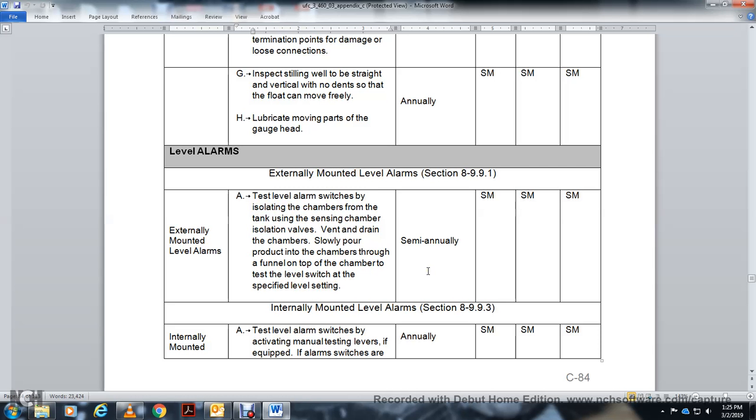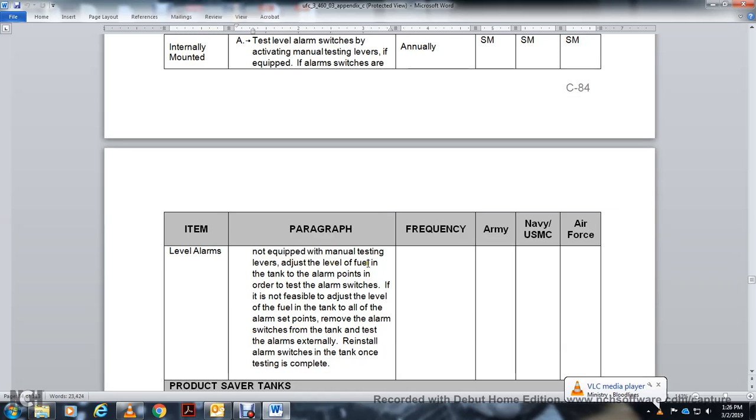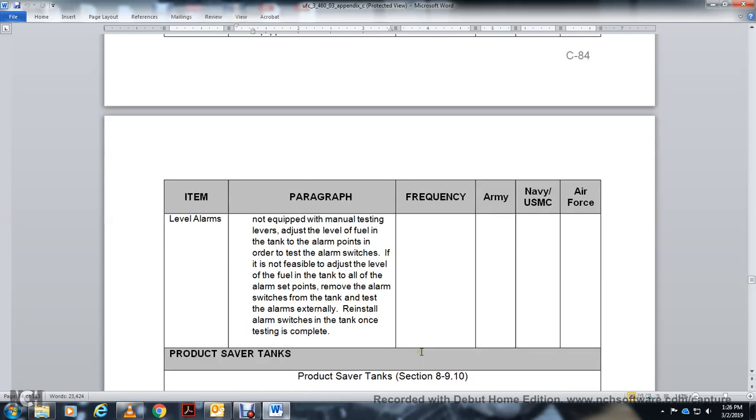Internally mounted level alarms. Test alarm level switch actuation using manual testing levers if equipped. If alarms or switches are not equipped with manual testing, adjust the level of the fuel in the tank to the alarm point to test the alarm switches. If it is not feasible to adjust the fuel level in the tank to all of the alarm points, remove the alarm switch from the tank and test the alarm externally. Reinstall the alarm switches in the tank once testing is complete. That is annually.